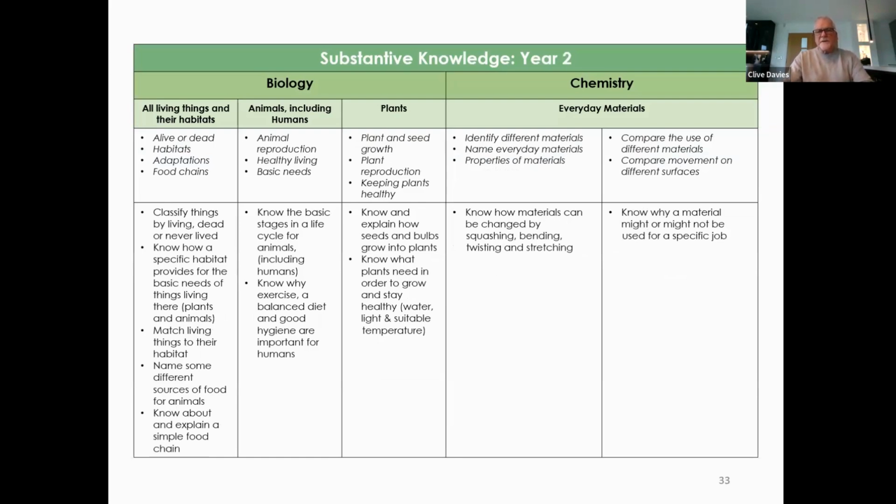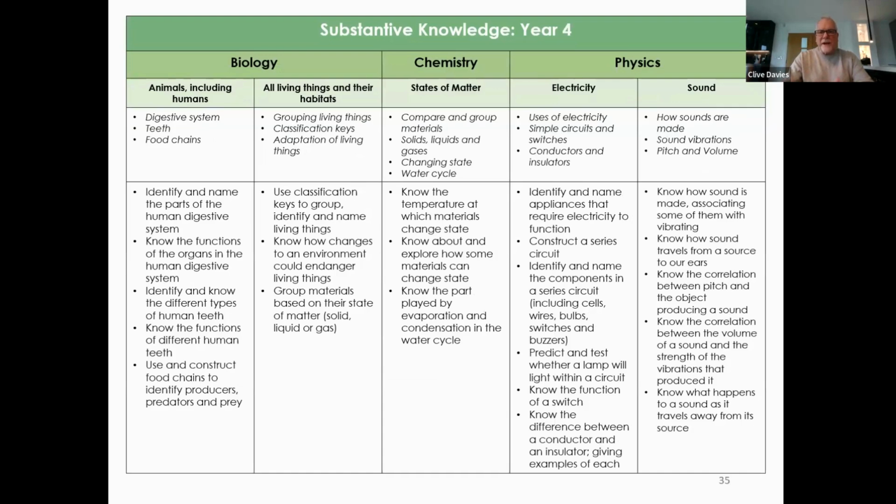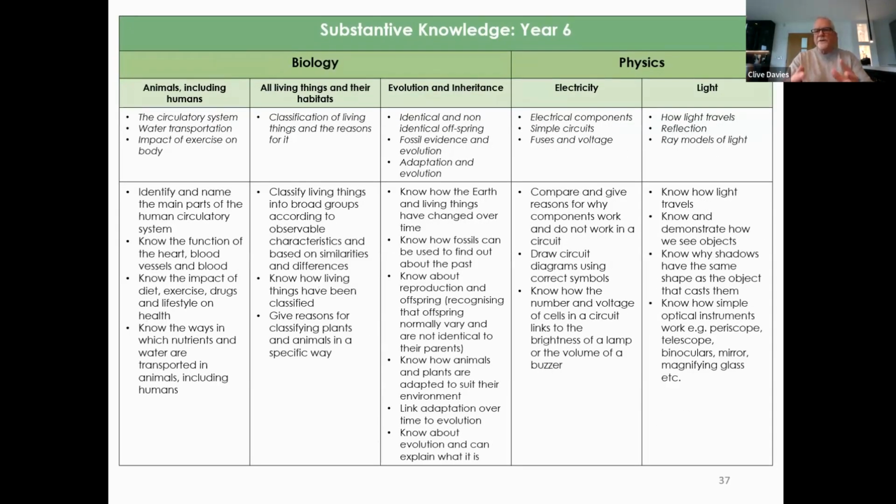You'll notice I'm using the headings biology, chemistry, and physics. Now, there's only one element of physics in Key Stage 1, and that's seasonal change. As we move into Key Stage 2, we have more appearing, okay? So what we've got here is the breakdown accordingly for everything. There's no chemistry, incidentally, in year 6. So that underpins everything that we're actually doing.